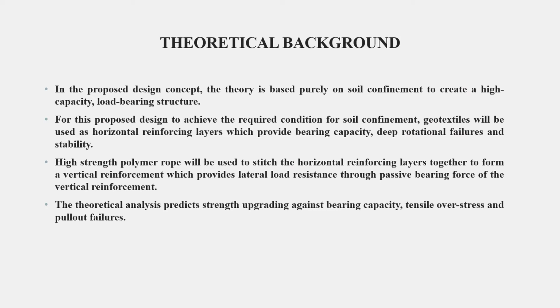Theoretical background. In the proposed design concept, the theory is based purely on soil confinement to create a high-capacity load-bearing structure. For this proposed design to achieve the required condition for soil confinement, geotextile will be used as the horizontal reinforcing layer, which provides bearing capacity, depth, rotational failures, and stability. High-strength polymer rope will be used to stitch the horizontal reinforcing layers together to form a vertical reinforcement, which provides lateral resistance through passive bearing force of the vertical reinforcement. The theoretical analysis predicts strength against bearing capacity, tensile overstress, and pull-out failures.